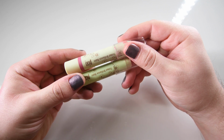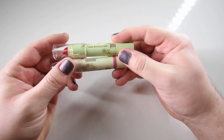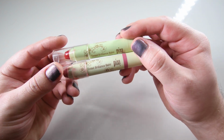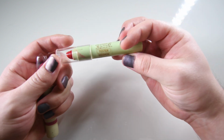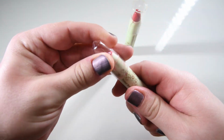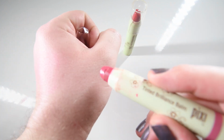I have these two Pixie Tinted Brilliance Balms. I don't think they make these anymore. And these were testers that I stole from Target a really long time ago. I threw out most of them, and I don't even really know why I kept these. I have Radiant Rose, and I don't even know what this red one is called, but these are just big, chunky pencils. I think I kept Radiant Rose because I don't really have anything else like this in my collection.